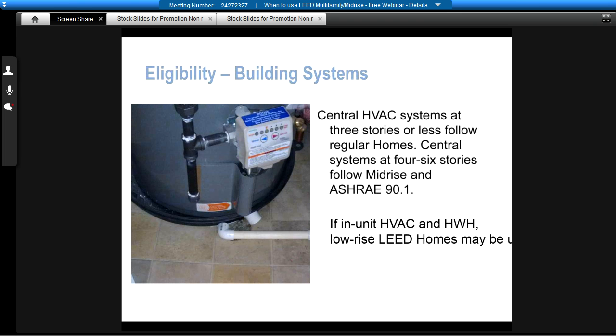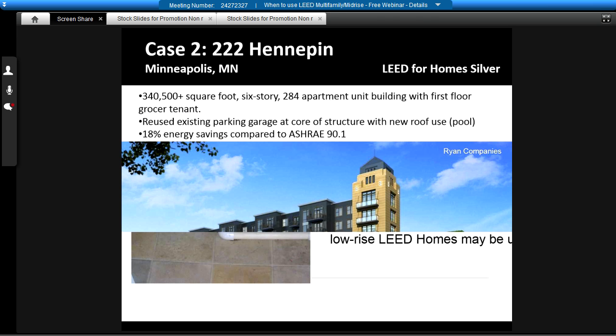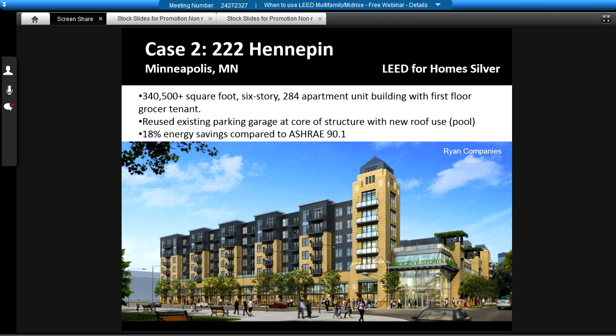One of the things that is worth noting is that if you're at a 4 or 5 story building, for example, and all of the units will have their own HVAC systems as well as their own individual unit hot water heaters, as shown in the photo here, then you may actually be able to pursue LEED for Homes under the low-rise program instead of the mid-rise program. And the difference there is that low-rise does not use an ASHRAE 90.1 energy model. It uses what we call a HERS rating, the Home Energy Rating Score modeling. So it's a little bit more scalable. It should be much more affordable than going through an ASHRAE 90.1 energy model. So just worth noting, if you have unit-specific mechanicals at a 4 or 5 story building, you might be going through the low-rise program.